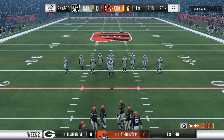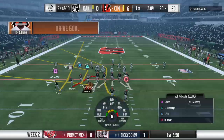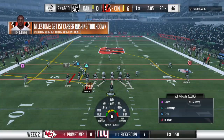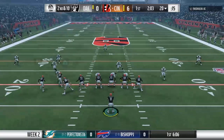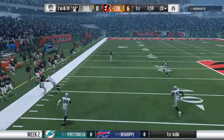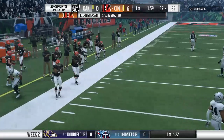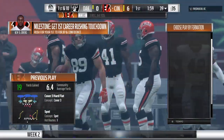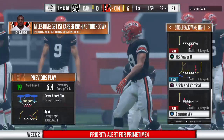So they're still at the original line of scrimmage here. Second down and 10. Now back to throw. Looking left sideline, it's complete. They call it a gain of 19, and it moves the chains. Someone sharp in this game.